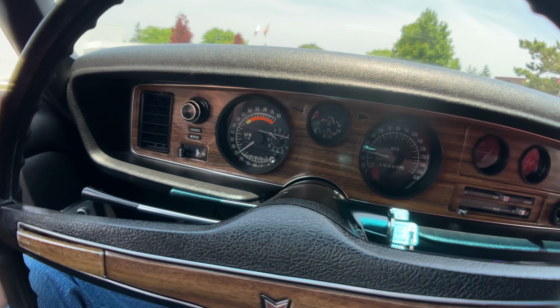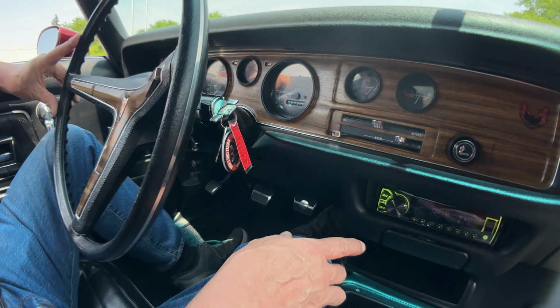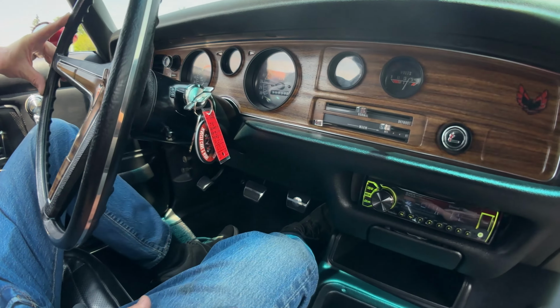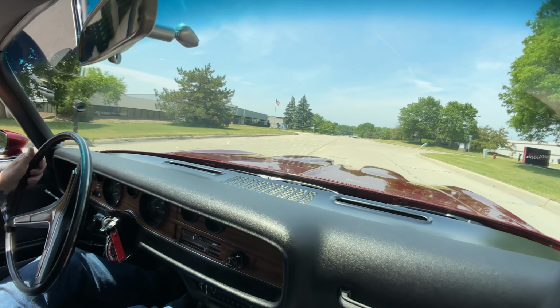See the tach's working, the speedo's working. The dash itself's in good shape. Now it does have an aftermarket radio. That's the only thing that's different than stock. It does have a tilt column too, so it is tilting. So if you want to get the steering wheel up high here like you're driving a bus, again, downshifting into second, and then downshifting into first, no problem. Staying in gear, no problem. She's got a nice rumble about her also.